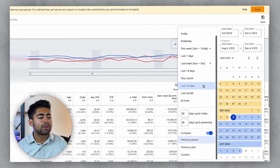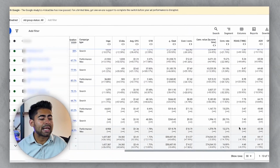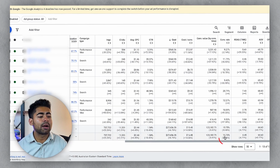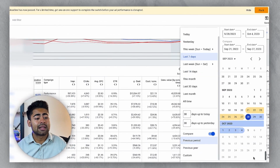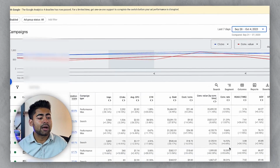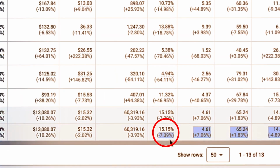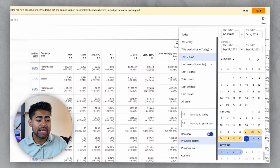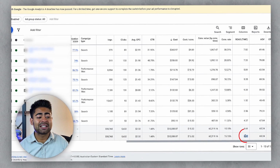However, if we now look at a last 14-day level, we can see that the conversion rate in total has been around 15% despite the decreases. In the last 7 days, this conversion rate actually has been around 15% as well. So despite really having the conversion rate drop from its previous percentage, which only happened because we actually started heavily scaling this brand, it's still able to run at a 4.61x ROAS.